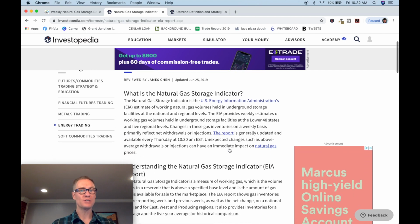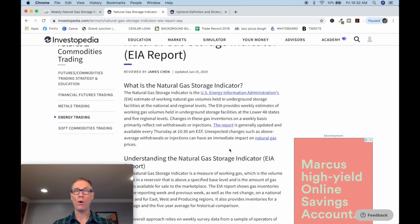And this goes into some very good information about what is the natural gas storage indicator. It talks about right here that it's an estimate of working natural gas volumes that are held in underground storage facilities at the national and regional levels. Then all these levels provide their numbers on a week-to-week basis, and they compare this week with last week, and that has a heavy effect on natural gas futures.